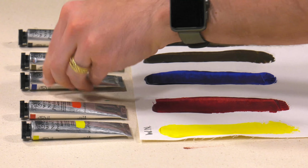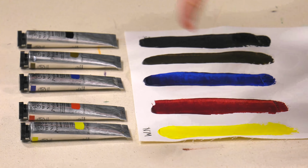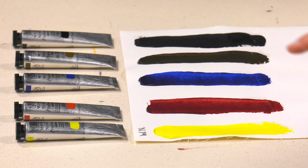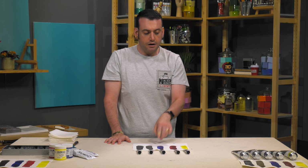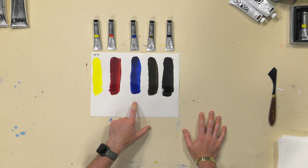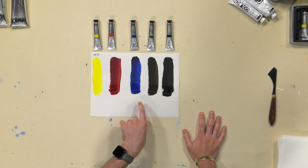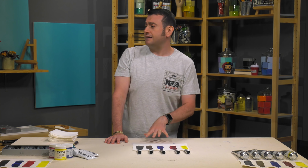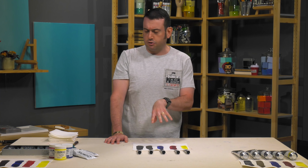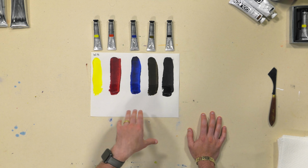Now, I don't know if this makes a big difference or not, but across the brands, the only color that is consistent, the same pigment for all three, is ultramarine blue. I could have gotten it for the other ones, but this is what we had in the studio and I'm lazy. If we want to use that as a control, we'll use that, okay?